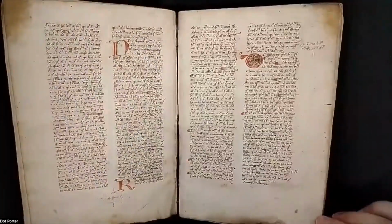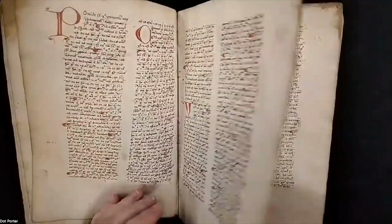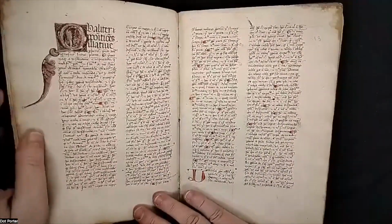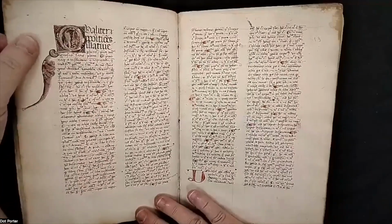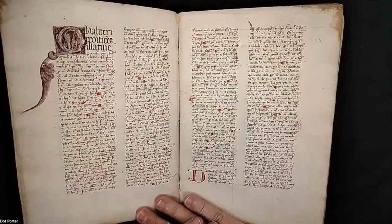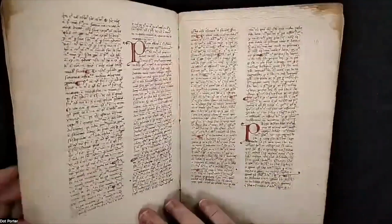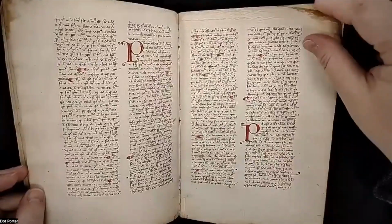All right, and now we have parchment because we're at the outer leaves. Here is our next book. So we have now a very nice purple O there. So I think that's book 3 now. We're in book 3.